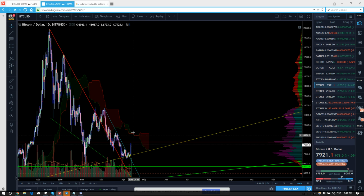This looked suspicious too. This thin part, I thought maybe we would pump out here, or at least test these areas. 92 area, 94 area, 94. We'll see what happens.